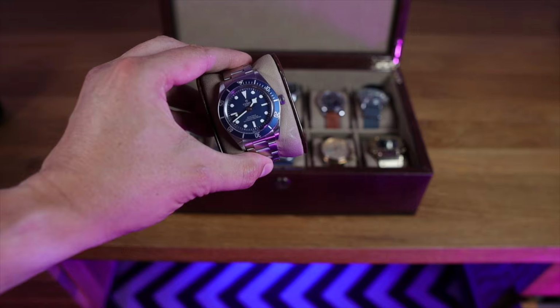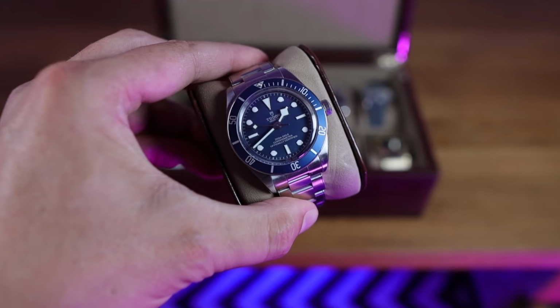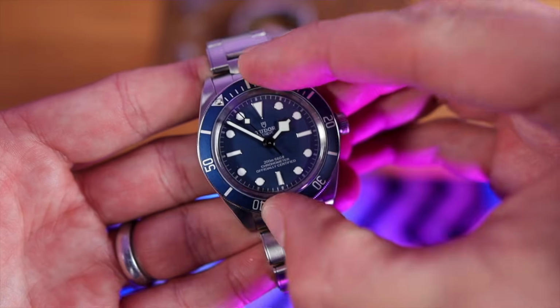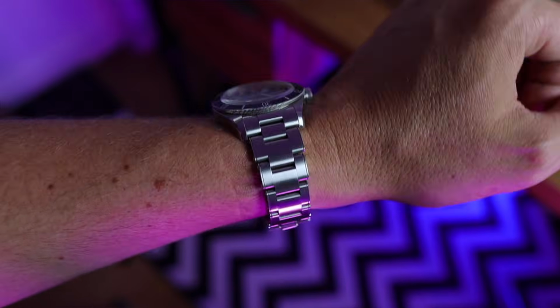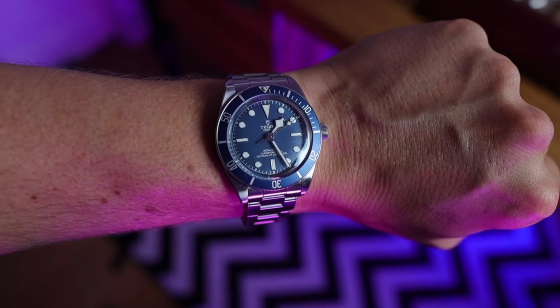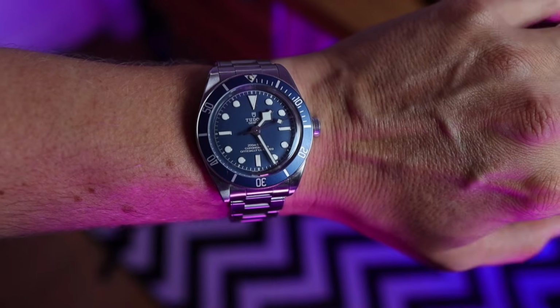The Black Bay 58. Hands down the best dive watch I've ever had on my wrist, coupled with one of the best bezel actions you'll ever twist in your life. The dimensions of this watch are absolutely perfection for my wrist. The Black Bay 58 is a celebration of the last 5 decades of Rolex and Tudor.